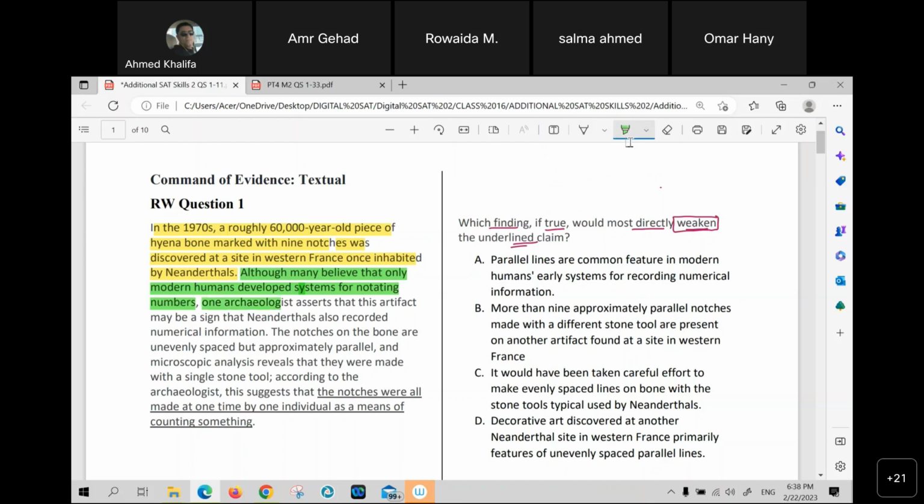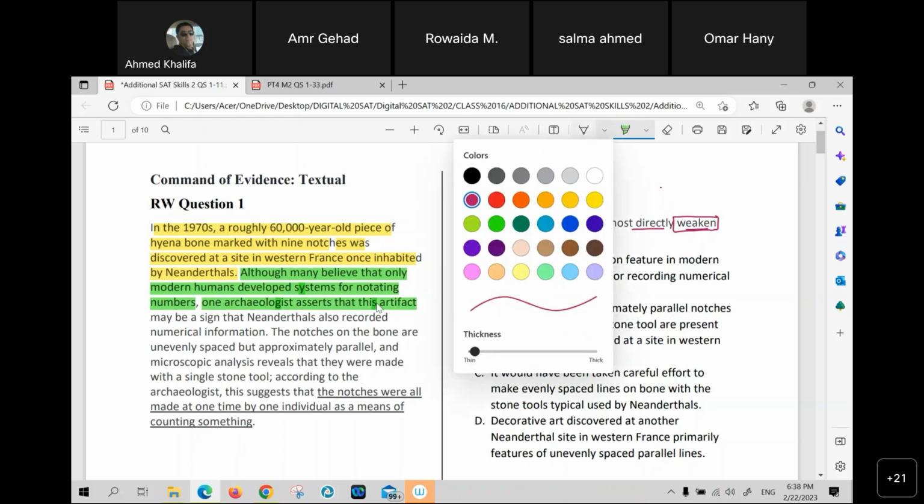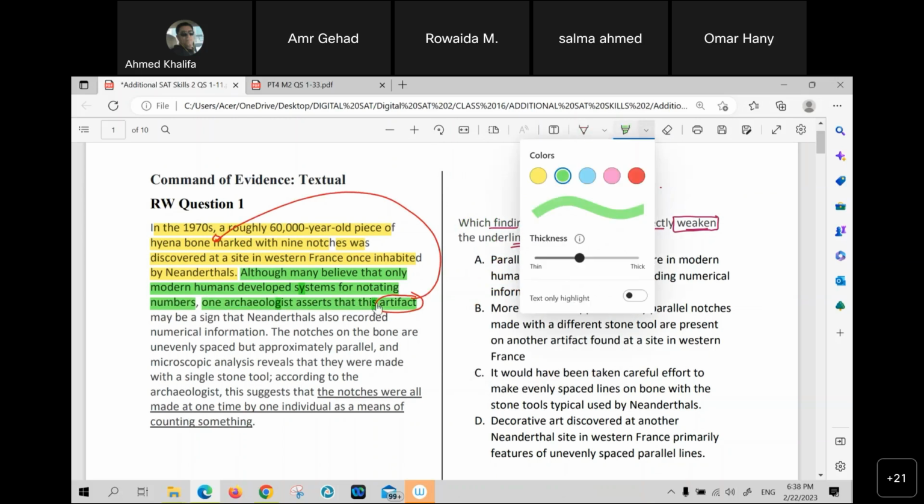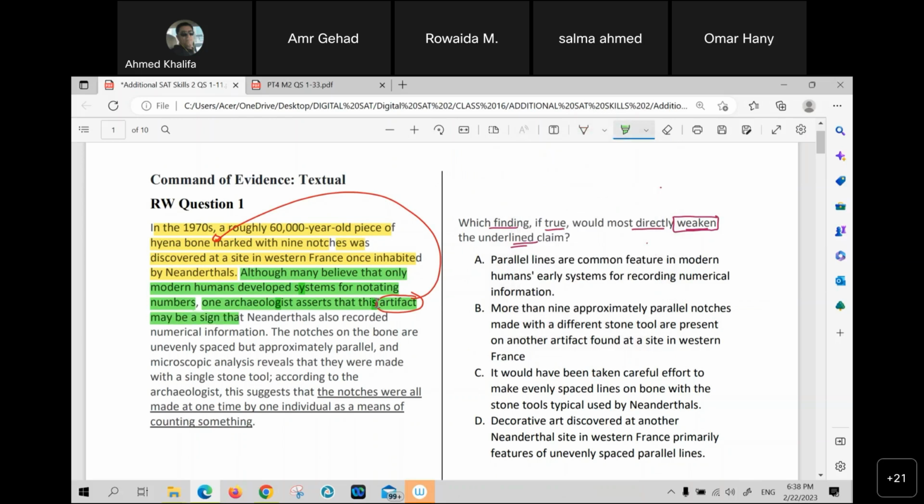One archaeologist asserts, believes or assumes that this artifact, and what is the artifact here? The artifact is the hyena bone. He said this artifact may be a sign that Neanderthals also recorded numerical information. You got the point?